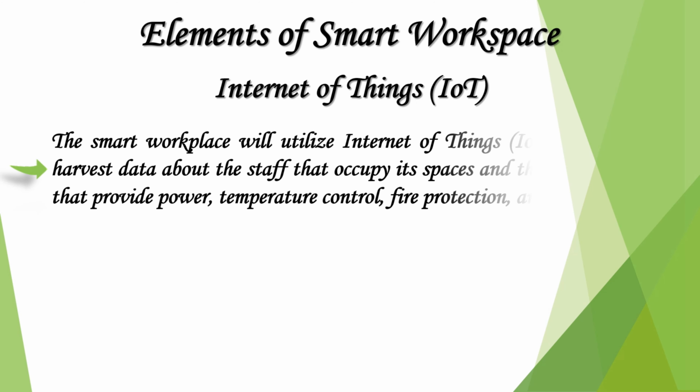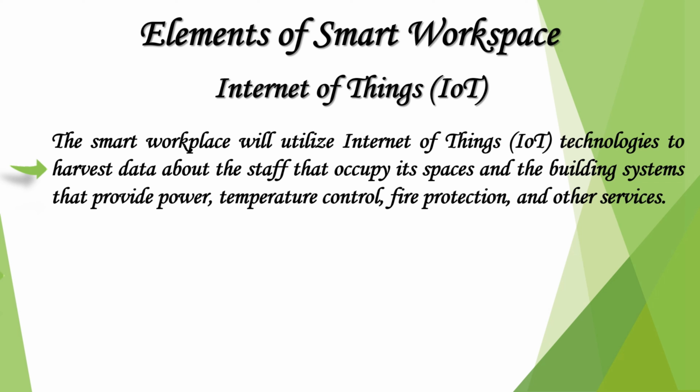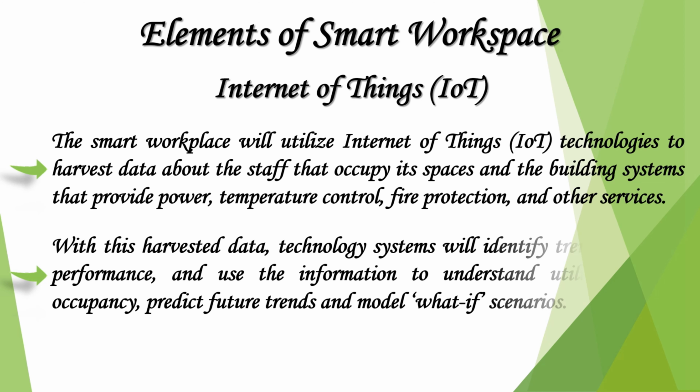Internet of Things. The smart workplace will utilize Internet of Things technologies to harvest data about the staff that occupy its spaces and the building systems that provide power, temperature control, fire protection, and other services. With this harvested data, technology systems will identify trends, measure performance, and use the information to understand utilization and occupancy, predict future trends and model what-if scenarios.